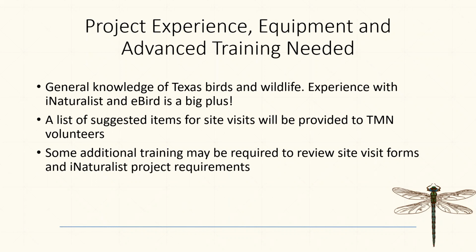And then some additional things for a site visit would be a digital camera or smartphone for the iNaturalist photos, binoculars, field guides, notepads, etc. Things that most of you probably take with you on your field visits anyway. So volunteers can join the iNaturalist project once they have an active profile. I'm guessing a lot of you already have that, as well as an eBird profile. We also do have some instructions on submitting observations to the project in iNaturalist. We have some recordings for iNaturalist training and eBird training for anyone that's newer to it or just needs a brush up on things.